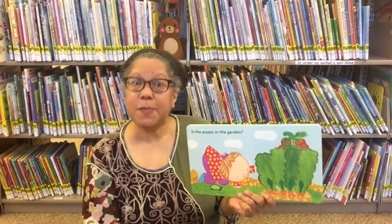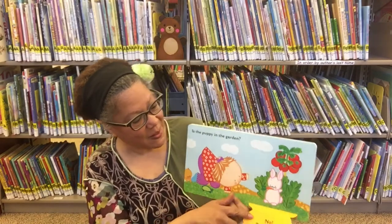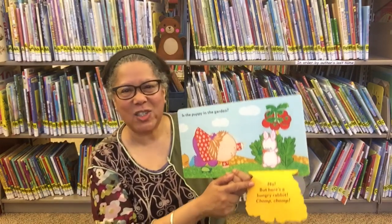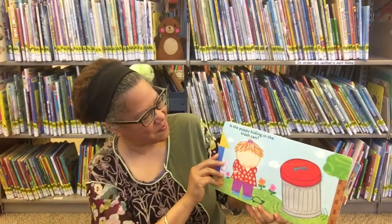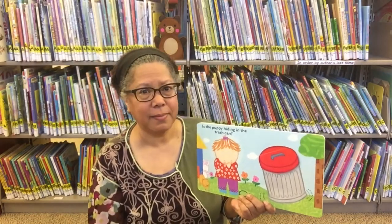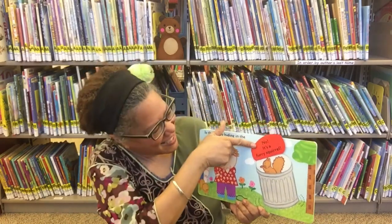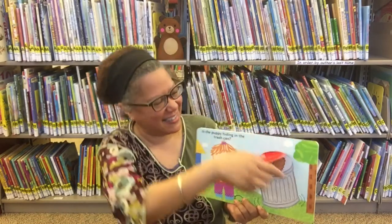Oh, is puppy in the garden? No, but here's a hungry rabbit. Chomp, chomp, chomp. Oh, is puppy hiding in the trash can? I hope not. No, it's a furry squirrel. Hi, squirrel.